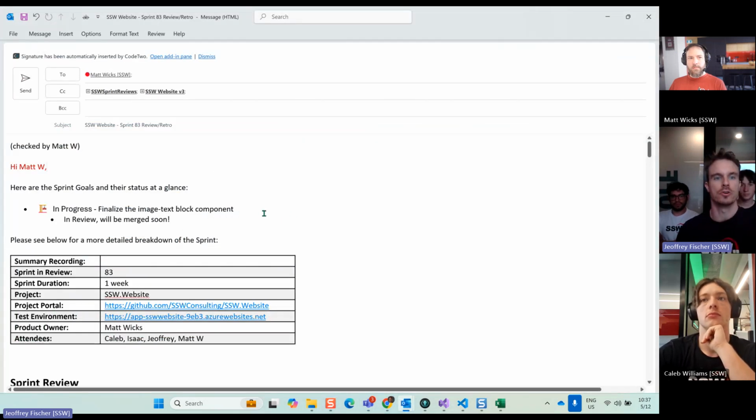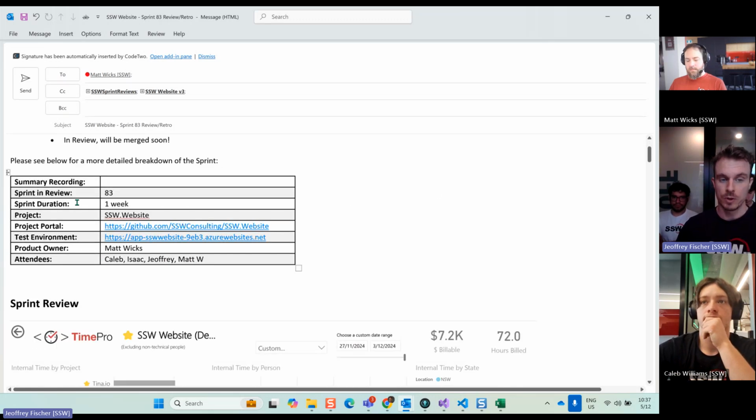So yeah, we had one goal for the current sprint, which was to finalize the image text block component. It's in review, we merge soon, so almost done. Just needed some approvals, I think. That's why it was blocked. But it's ready to go, so we'll see it on the next sprint. This one went for a week.